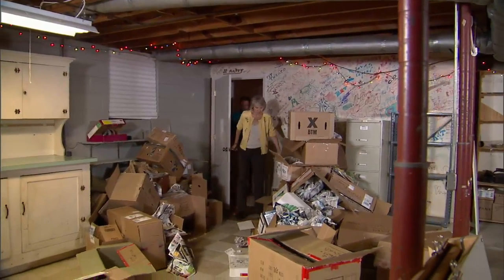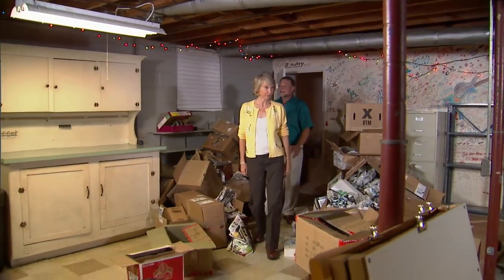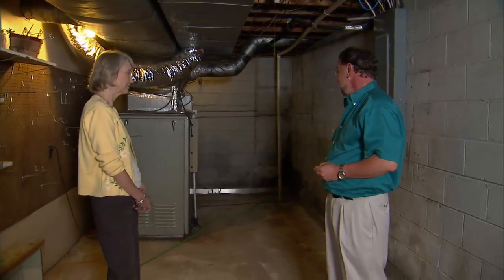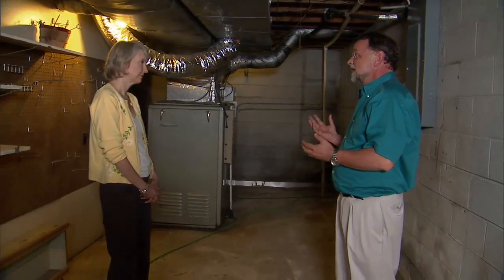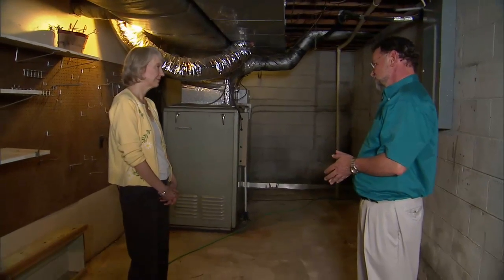After the attic, the next stop was the basement. The furnace is probably 1950s vintage. I'm not sure it's ever been changed out. So you probably have a 65% efficiency or so, maybe 70 at most.